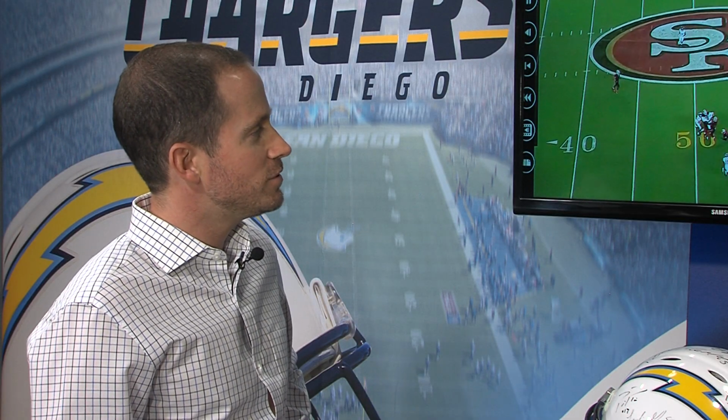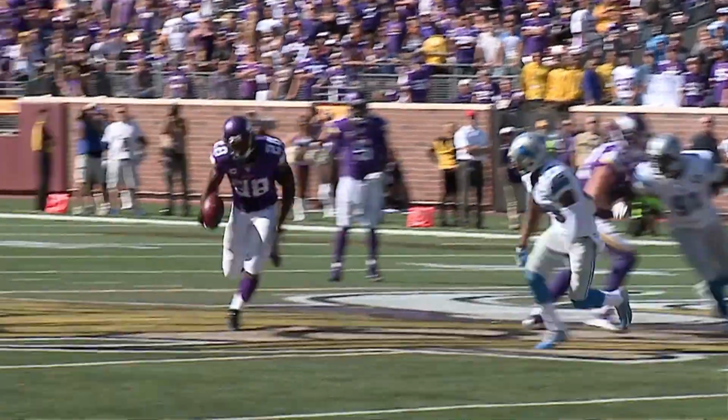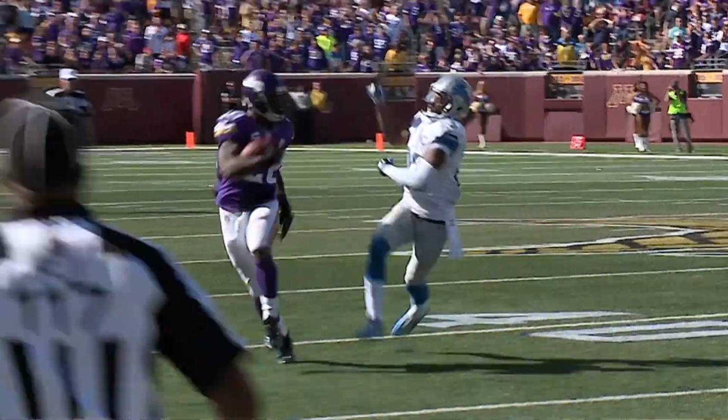So again, as you can see from these two plays, not just a guy with tremendous speed and quicks, but also very strong lower body, a home run type player.